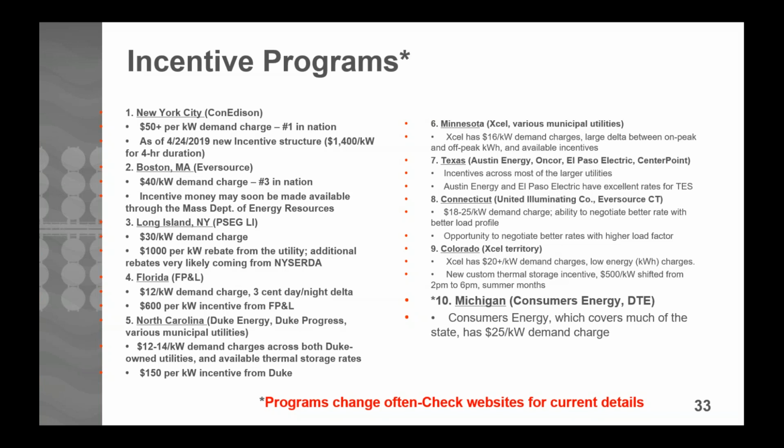I threw in the Michigan one. There aren't incentives there, but we've got a lot of installations there. And really, that's always just the sale of the arbitrage between day and night power. And at $25, it's an absolute slam dunk. At $14, it makes a lot of sense. You just have to look at it on an individual basis. And with that, Miles, I think I've kind of given the broad brush on energy storage.